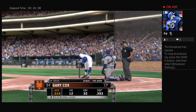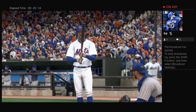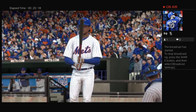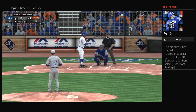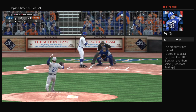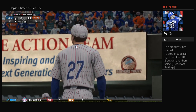Gary Cox will stride in now, and as you see there, he sits 9th in the National League in batting at the start of play. Cox. First pitch coming. And he takes ball 1. Yeah, looked like he hit the target. That's a tough pitch to lay off, but he made it pan out.